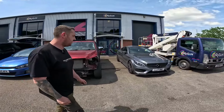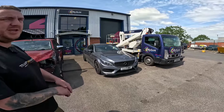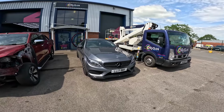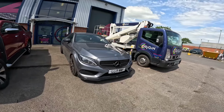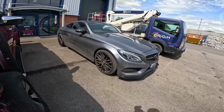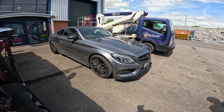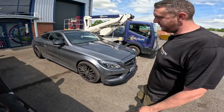We've got the C250D Mercedes. This is a lovely car, this. It's a nice build as well. Everyone we speak to wants to buy it. Just that no one's come at us with any money yet. No one's got their hand in their pocket. But yeah, it's been a lovely build. This was another category S.